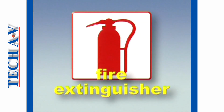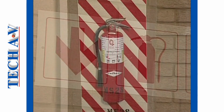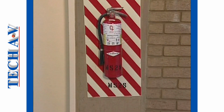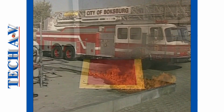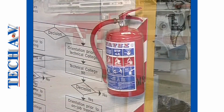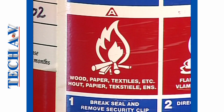The fire extinguisher sign. This sign indicates the location of a portable fire extinguisher. The area around a fire extinguisher should also be clearly marked and access to it should never be obstructed. Operating procedures for portable extinguishers are very similar. However, make sure you use the correct extinguisher for the type of fire. All the information you need is on the label of the extinguisher.